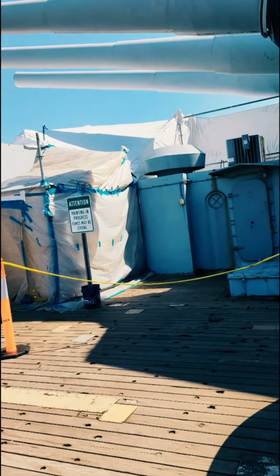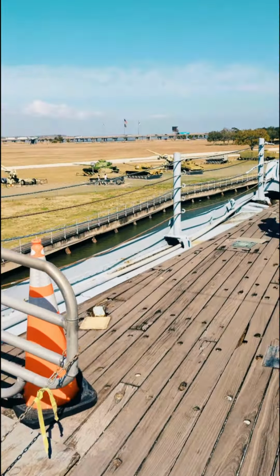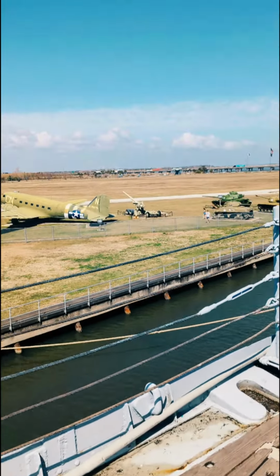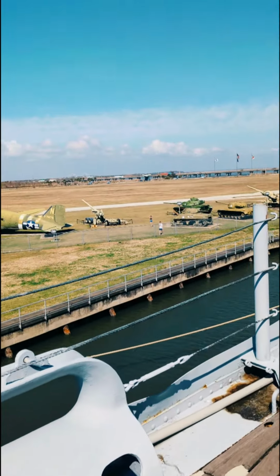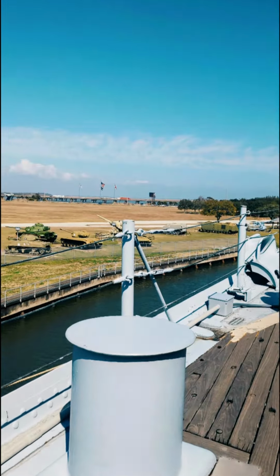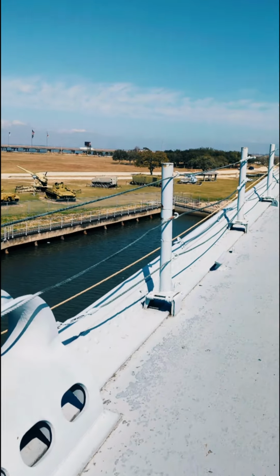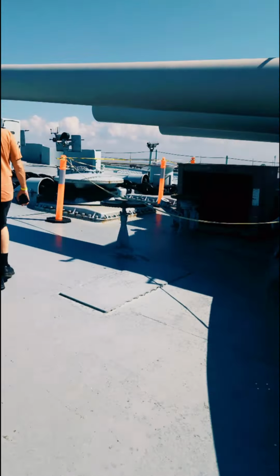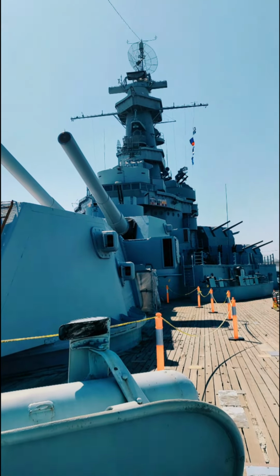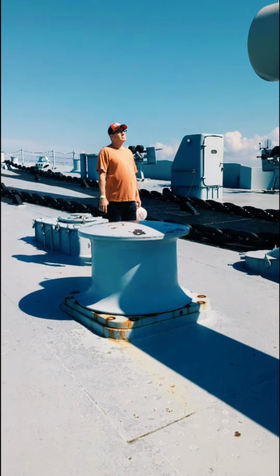Dito kami. Kita nyo, this is a nice view. We're on the second deck sa ship, kasi we're not allowed to go on the top. So we're not allowed to go upstairs, dito lang talaga tayo pwede. This is my tour guide.